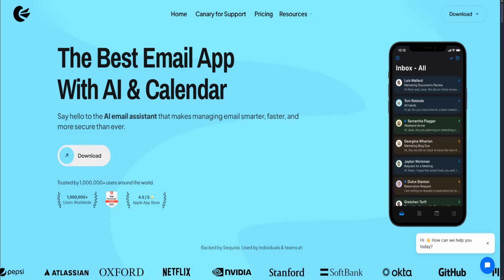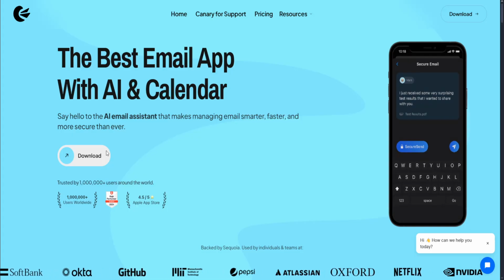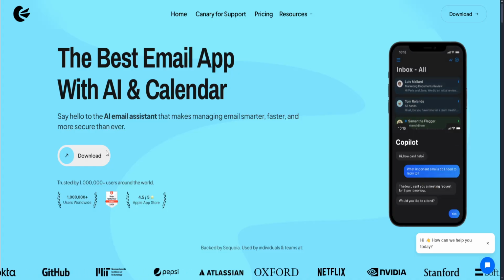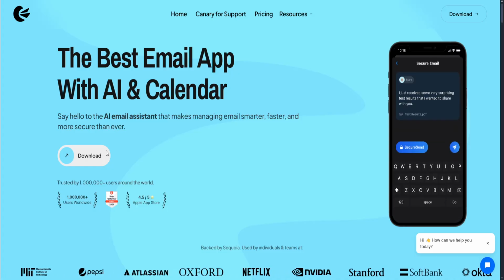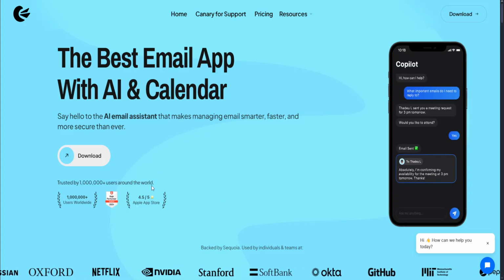Let's talk about their pros. So for Canary Mail, it offers strong privacy, which is the PGP encryption, a biometric app lock, and impersonation alerts. It also has an AI copilot and a clean cross-platform UI with unified inbox.